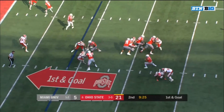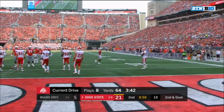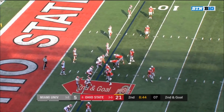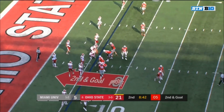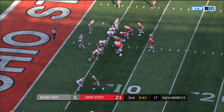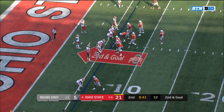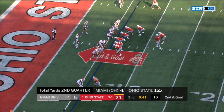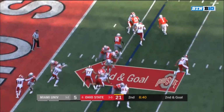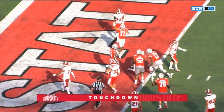Fields with pressure. Escapes it, takes off. Recruiting game for those two schools. That whole area of the country, Virginia, D.C., they both love to take players from that part of the region. Fields is going to keep it, and he's got his second rushing touchdown of the afternoon.